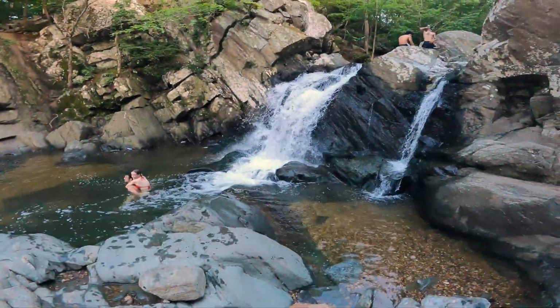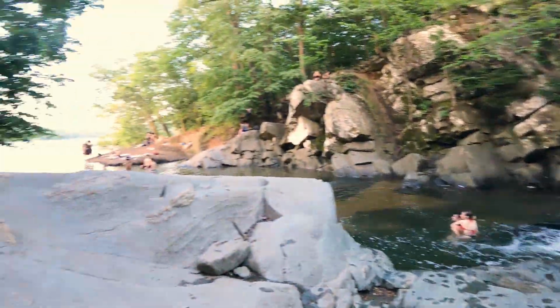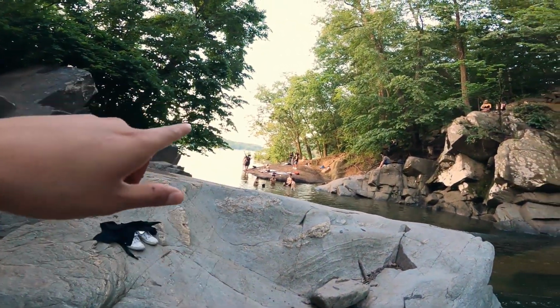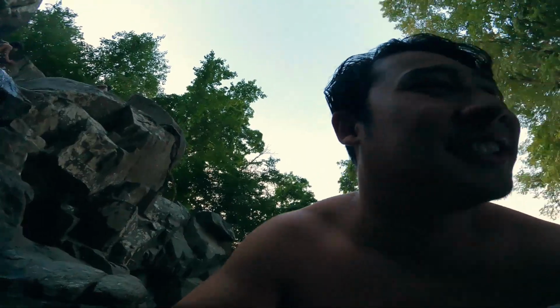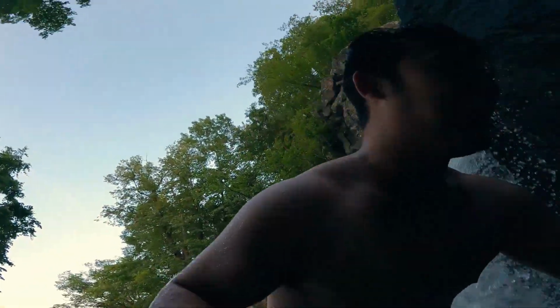So here's the waterfall close up. It's not too big of a waterfall, but the Potomac River goes all the way over there. I don't think the water's too cold. I'm just gonna pop in, change a little bit, see where it takes me. Nice and warm.